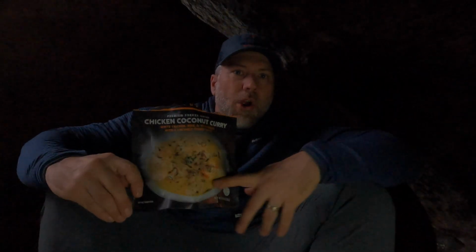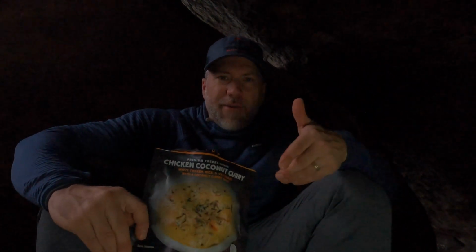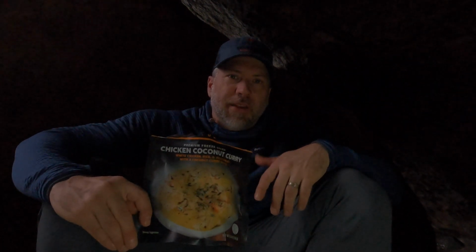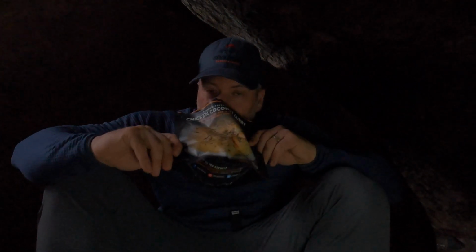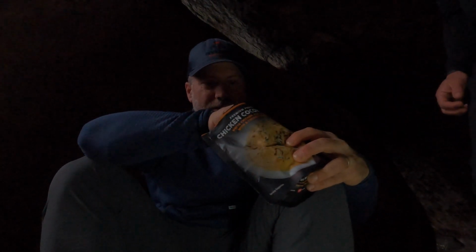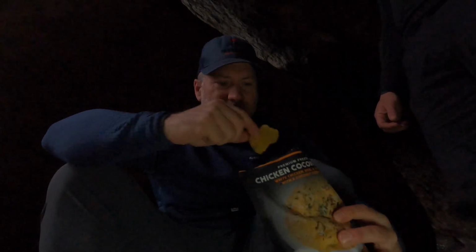All right, so for this trip, we're trying the new one, new to us anyway. This is the Peak Refuel, and so Devin from Backcountry Exposure has recommended this several times, and so we're gonna give this a shot. This is the chicken coconut curry. Smell is absolutely delicious. You gotta come over here and smell this real quick. But it's got big old chunks. I mean, big chunks of chicken in there, carrots, this big old chunk of curry and seasoning and stuff.